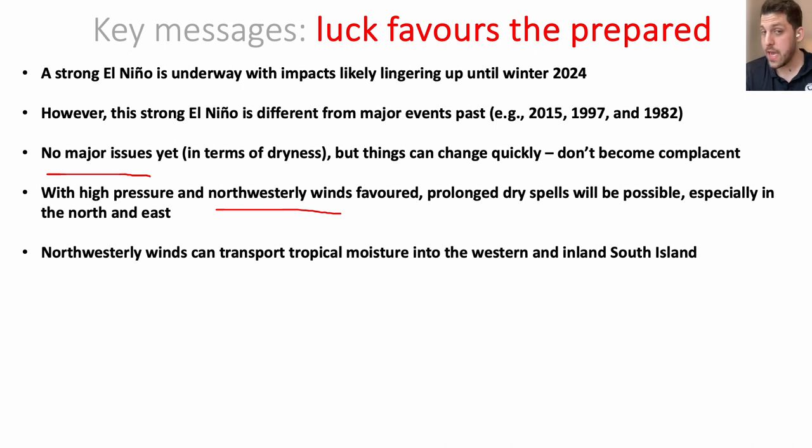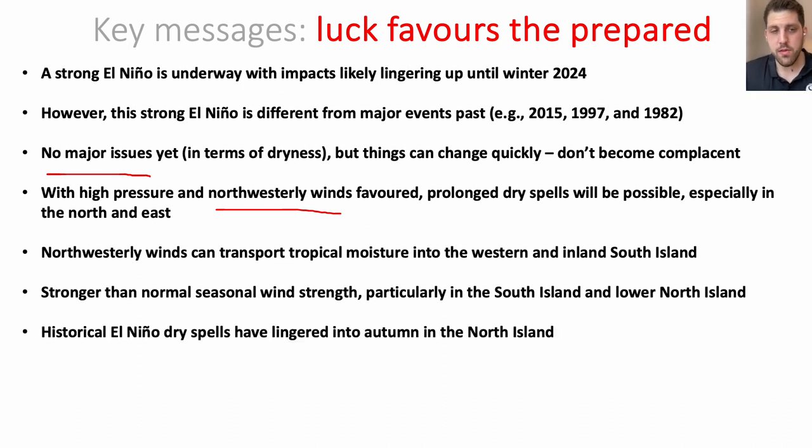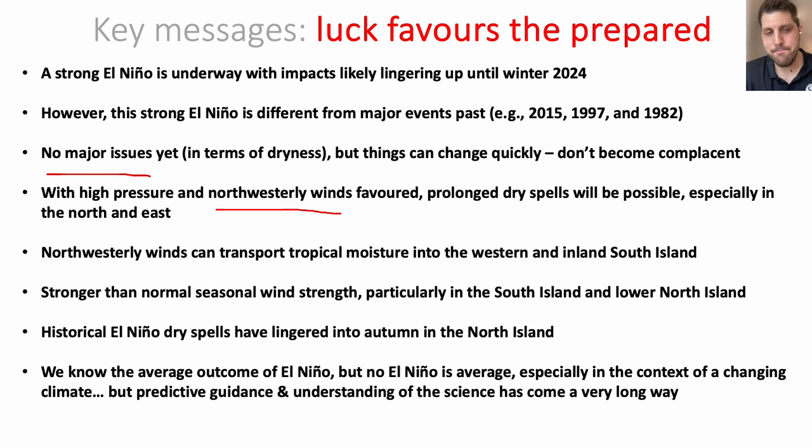But by the same token, occasional northwesterly winds can tap into that tropical moisture and send it into some of the regions, especially in the western and inland South Island. The stronger than normal winds we discussed, particularly in the South Island and the lower North Island, can increase the evapotranspiration rates. It can also increase the risk for some of those damaging wind episodes. And those historical El Nino events have seen the signs and signals for dryness linger into the autumn in the North Island.